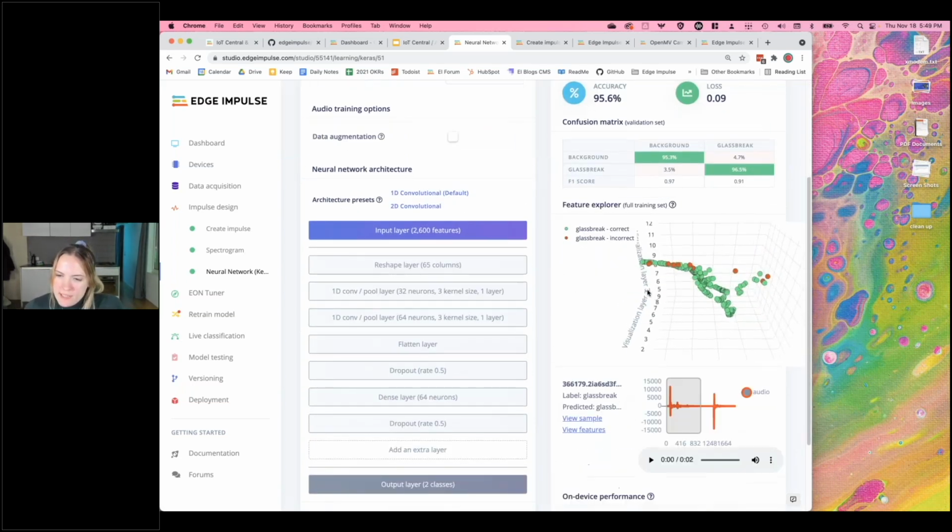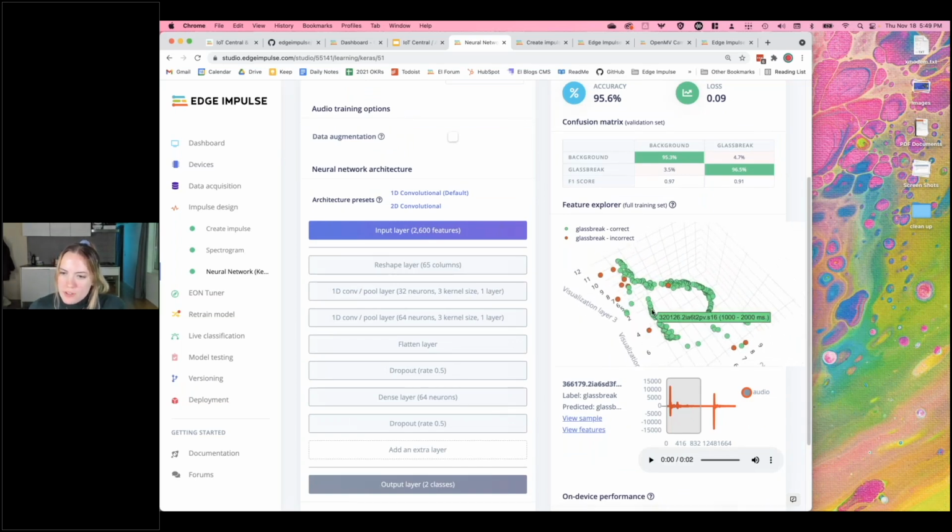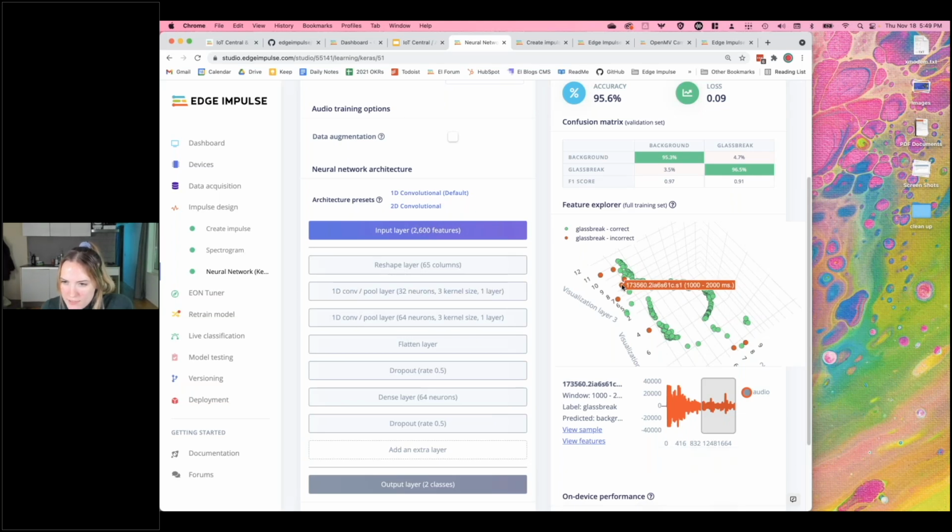On the bottom here, we can see the feature explorer that we just viewed from the digital signal pre-processing block. You can see a bunch of green and red dots down here. For all of the samples that I've uploaded into my data acquisition tab, the ones that were labeled as glass break and not glass break or background, you can see the ones that were correctly identified to be glass break and the ones that were incorrectly identified to be background. So we can click on each individual sample to see exactly which window this came from and from which sample. And this one was incorrectly identified to be background noise when it actually should be glass break.